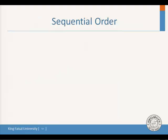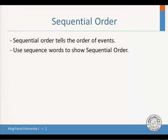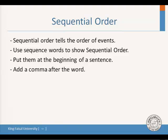Now, the sequential order. If you remember, in the slide about the reading, there are words such as first, then, next, after that, finally. These words are used to tell sequential order. 1, 2, 3. They tell the order of events, the order in which events happen. We put them at the beginning of a sentence, and we add a comma after the word. First, comma, next, comma, then, after that, comma, and finally, comma.